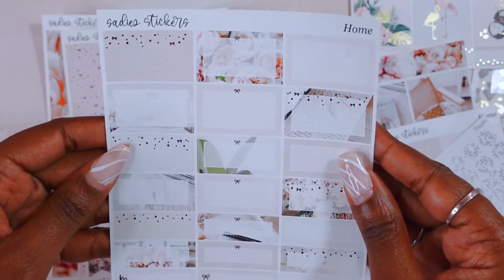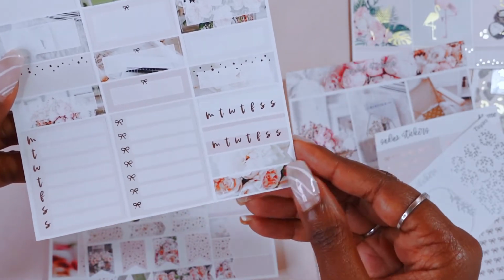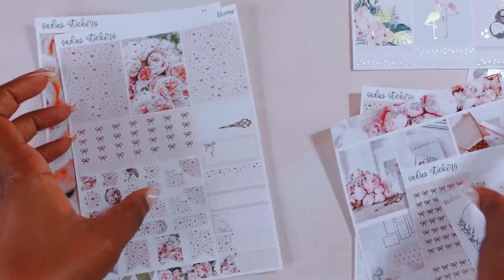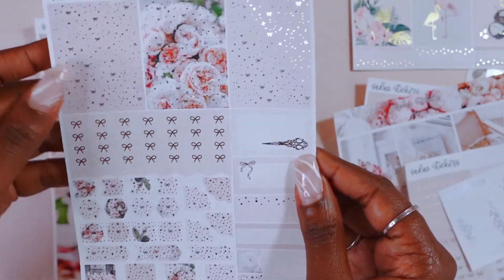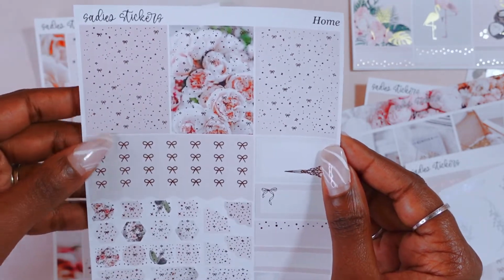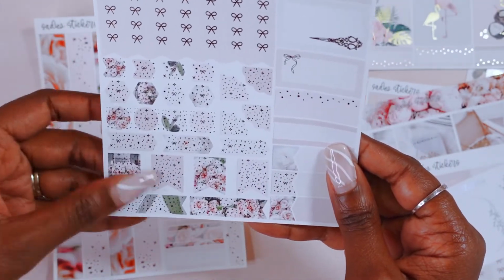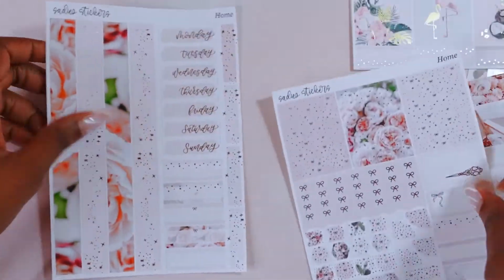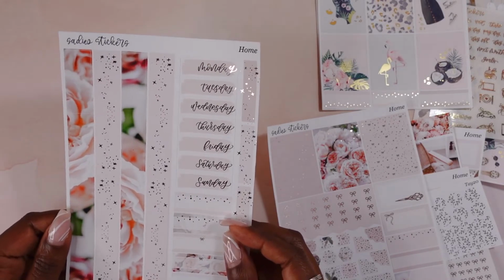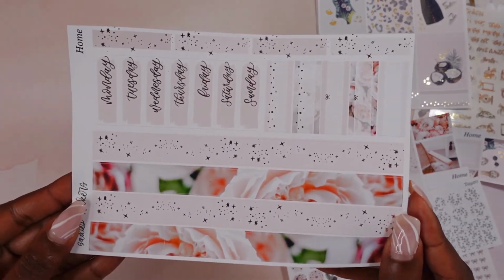So you'll get an opportunity to see that. We have full boxes, half boxes sprinkled with foil. We have our habit trackers. We have all of our flags here for our sidebar items. Perfect. And then we also get our check flags here. And we have 3 different types of headers or washi that are sized for the headers that you can use. You have some more boxes here, and you get some layering pieces here, as well as some more flags. Super, super pretty. Okay, and last but not least, we get an opportunity to see the bottom washi as well as the scripts. Absolutely love it. It is gorgeous.